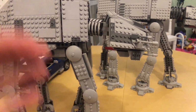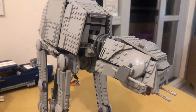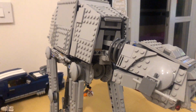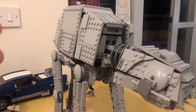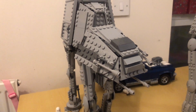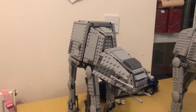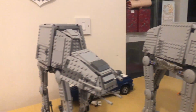So let's have a little look at the actual builds, because you'll be quite surprised how different they are. Let's start with the 2020 version, coming in with 1,267 parts. It is an impressive beast to behold, for sure. And then the 2014 version coming in with 1,137 parts.